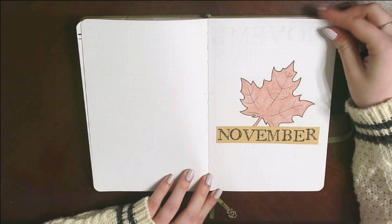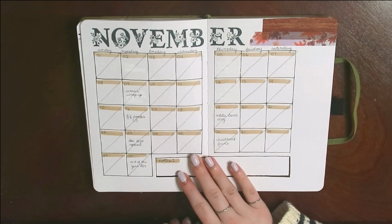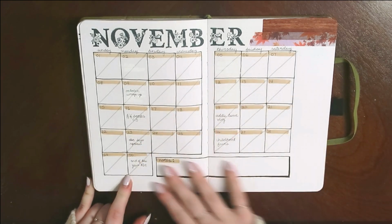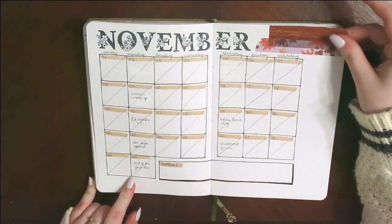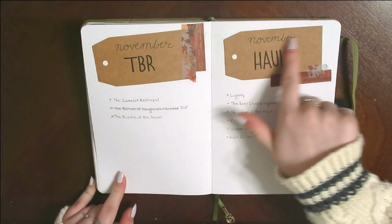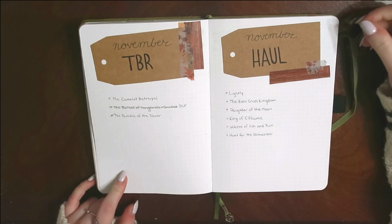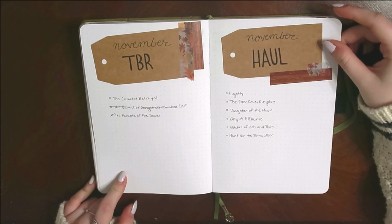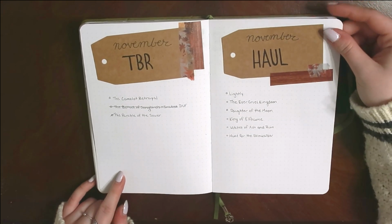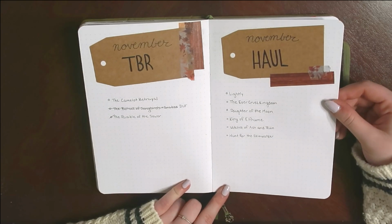And then we have November. Very nice, lovely leaf drawing I did. Very pretty calendar layout here. Love that for me. My TBR and haul, I got these tags from Joann's probably, and I knew I had to use them, so I used them. Do I love them? No. Will I probably incorporate them in different ways in this year's journal? Yes, because I have a lot left over.